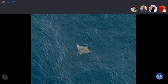Now, just over a year later, we saw another type of oceanic ray, and this is a Chilean devil ray. What's fascinating about these fish is that they migrate very long distances and they can dive over a mile deep in search of their food. Both of these rays, as well as whale sharks, which we've seen in the monument as well, are usually thought of as warm water species, but clearly something's drawing them to this really unique area.